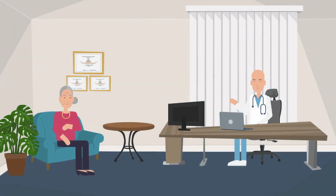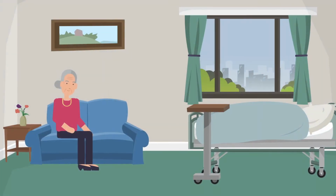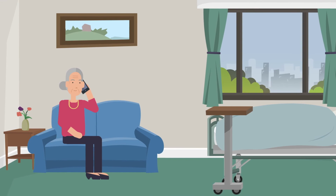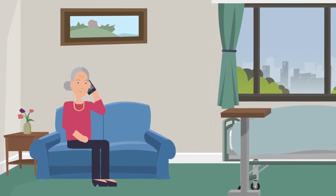We sit down one more time in my office before the surgery to review any questions or concerns. It's the day before surgery. You will get a call from the hospital telling you when and where to go tomorrow. You cannot eat or drink anything after midnight, except for next morning's medications that were approved by your doctor.